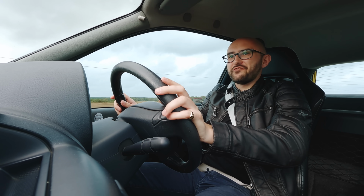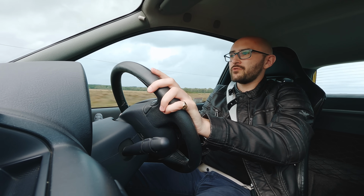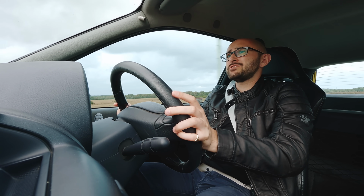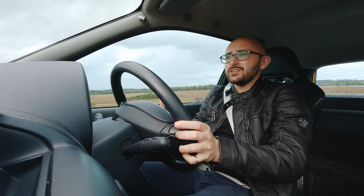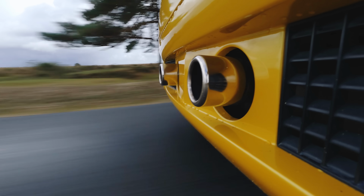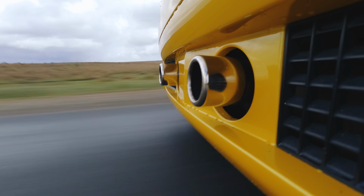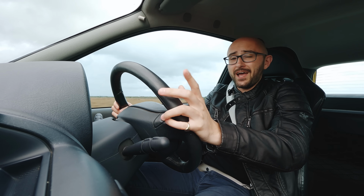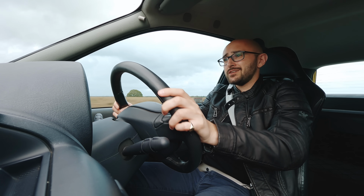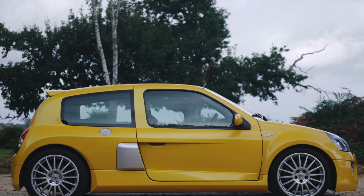This is the Phase 2. TWR handled the majority of development, with Renault Sport swooping in at the end just to finish it off. The idea was to make the Phase 2 more manageable than the Phase 1 for, well, obvious reasons. The new car got an updated engine thanks to a reworked cylinder head and a freer flowing induction system. That meant more power, and couple that with fresh gear ratios, it was a little bit quicker than the car that preceded it. Its chassis was extensively reworked.